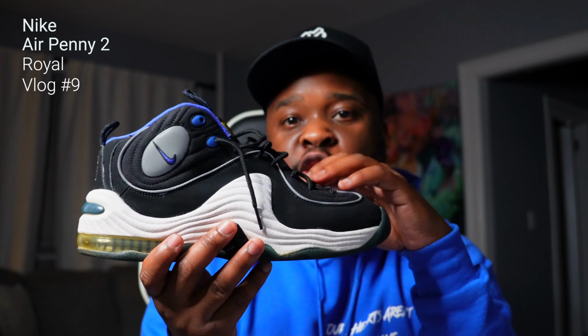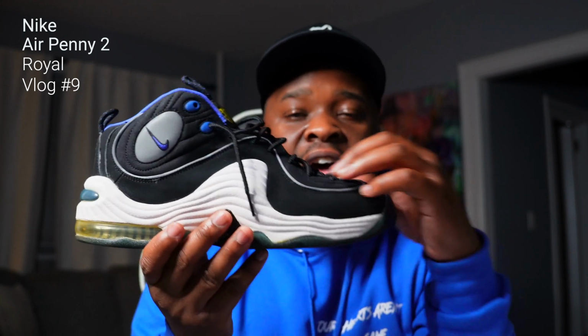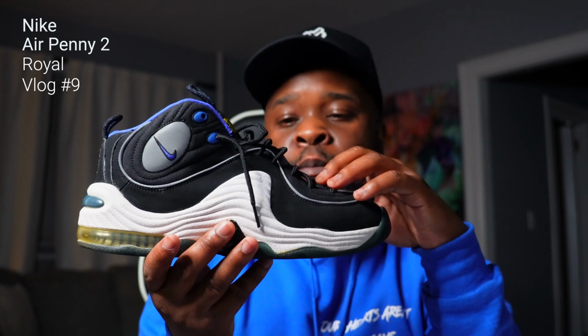But these right here, I wanted to do a should this shoe be retro on this shoe, because I really feel like this shoe should be retro. The suede on here feels like it's coming apart. I feel like if I wear this shoe, even if I get the glue fixed back here on this part right here, this shoe will separate. The upper will come off from the midsole, and the shoe will be talking. I don't want that to happen, so I'm just gonna hold it down and keep them in the archives until Nike gives us another retro, man.